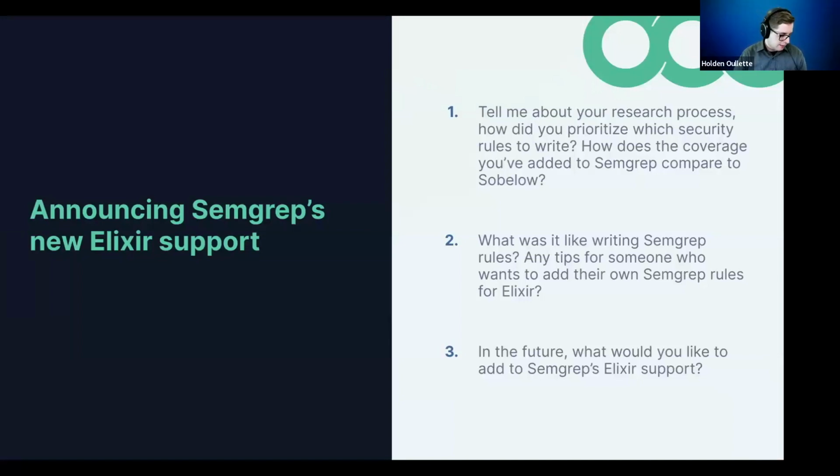Yeah, I think increasing support as far as taint mode and taint analysis would move the rules that already exist to another level, and really help ensure that they are true positives and things like that. I know it's a hard problem. I was talking about it in a GitHub issue on Sobelow actually, that taint analysis is kind of the end goal for a lot of SAST tools. It's a hard thing to crack, but I think that'll make everything even better than it is already.